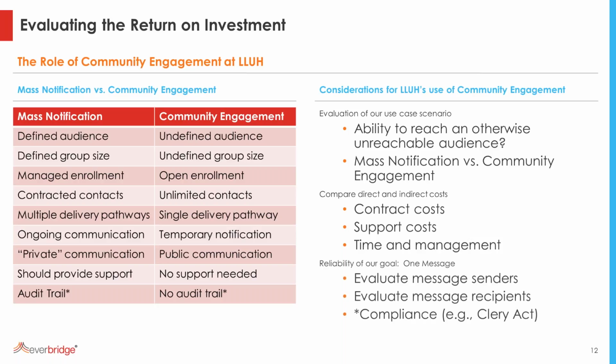And then finally, reliability of our goal, going back to our one message, our ability to evaluate the message that the senders are sending out. And that's something that comes back to our dispatch officers. In terms of our reliability, that's an internal process. Evaluating the message that the recipients get is a slightly different process.